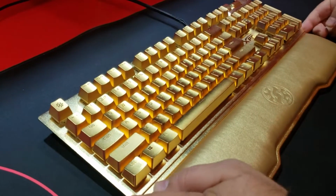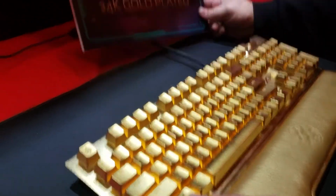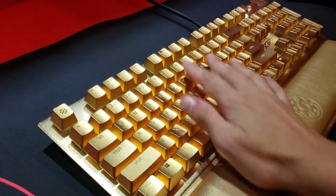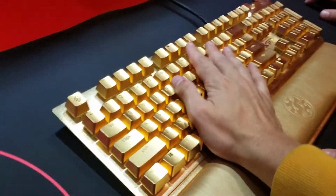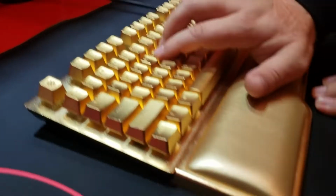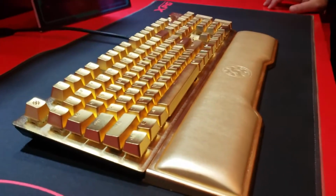But on top of that, what you're seeing here is a real 24 karat gold plated keyboard. What? Touch it, because it's a different feeling. Holy crap! Every single key is CNC'd. Look at this, ladies and gentlemen. This is 24 karat gold.